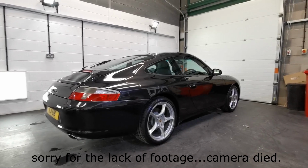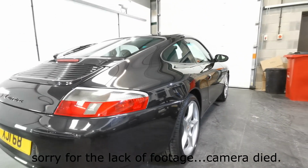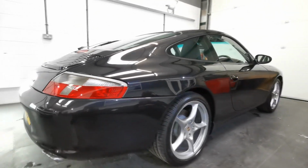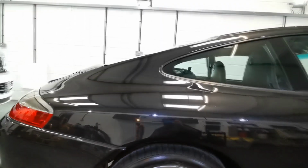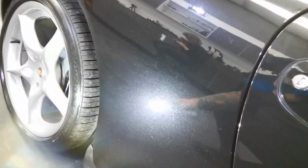So Porsche 996 is complete. This has received a 2-stage minor correction, looking to chase out as much of the defects as possible. Customer was aiming to try and get the paint up to a decent level. He wasn't looking for concourse or show car, he just wanted to leave some life back into it. And safe to say, it's looking a lot clearer.